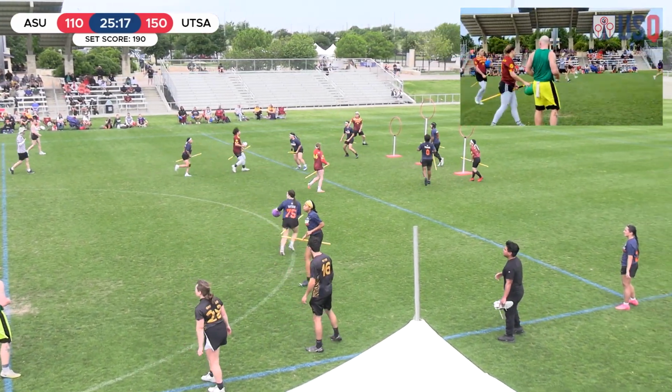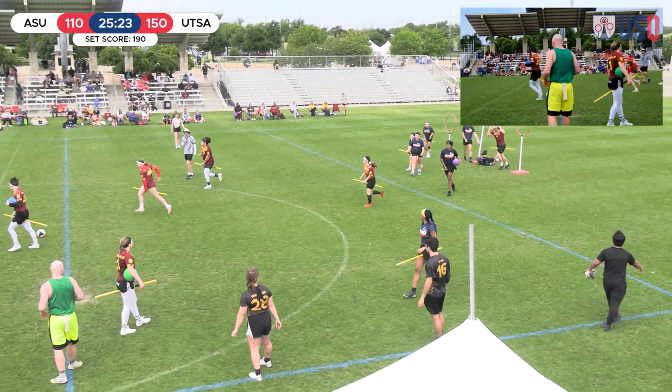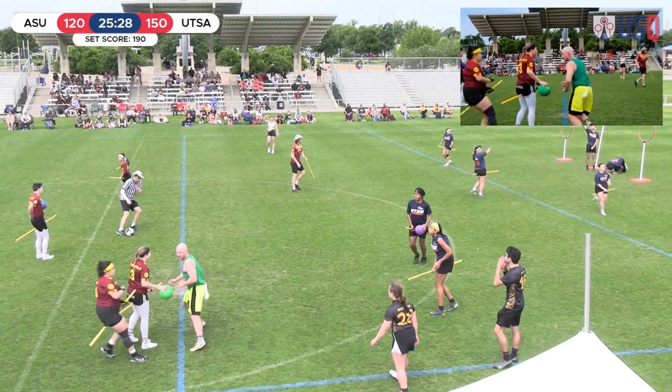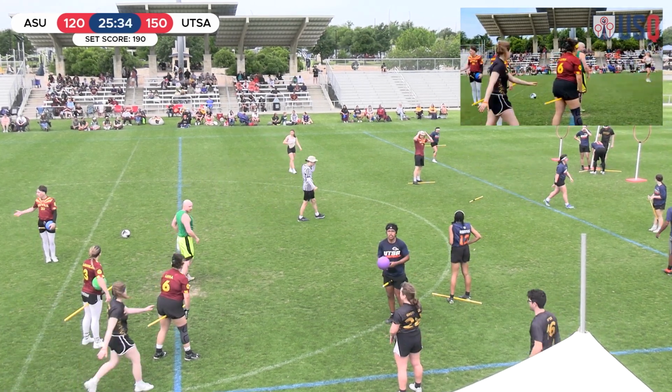Cruz running through, floats the pass to Ehrlich Powers, puts it home, 15-12. A catch now ties it for ASU. T Arena is back in, and there's an injury stoppage. Looks like Rodriguez from UTSA is a little bit banged up.